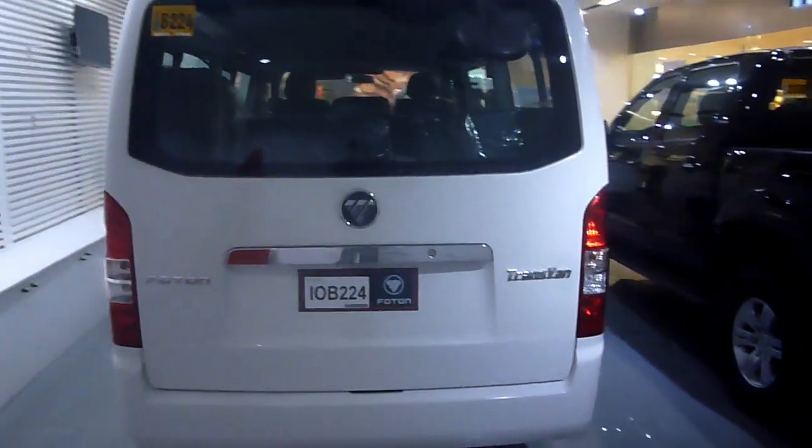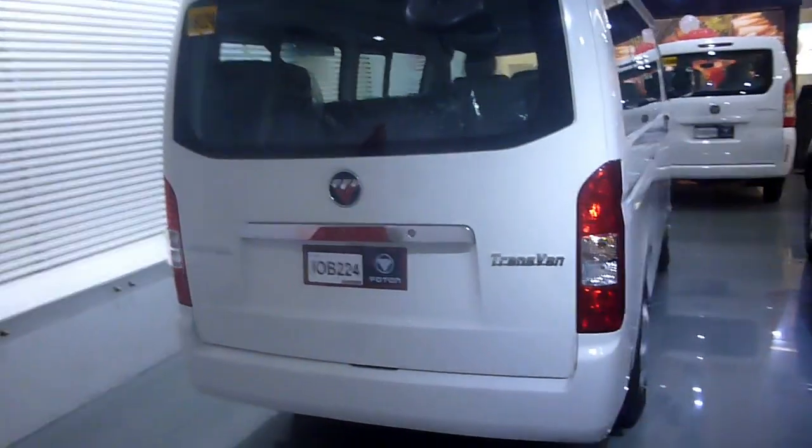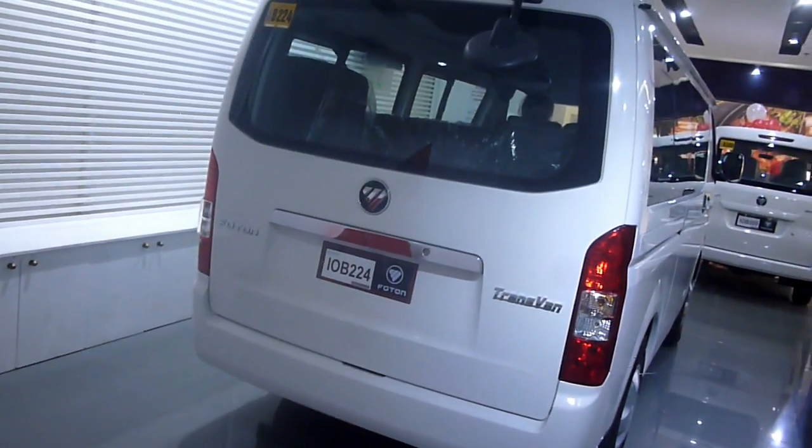As always guys, this is going to be a full walk-around review of the Foton View Transvan, showing you the most interesting features from the interior as well as the exterior. So, what are you waiting for? Let's sit back, relax, and enjoy this review.